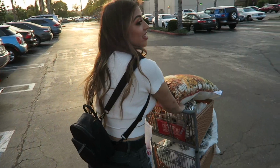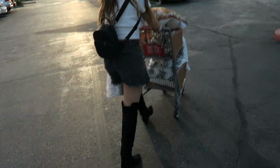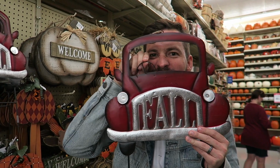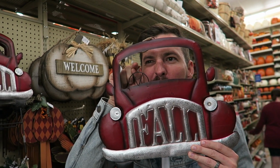Success. Oh, and the sun is setting. It's not down yet, so that means we weren't there that long. Yeah, we weren't there that long. Hobby Lobby. That road, fall's coming. Oh, you look cute.